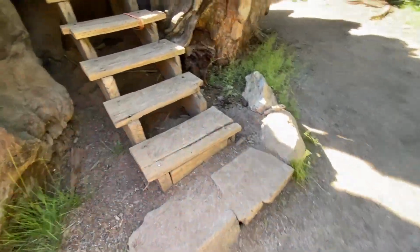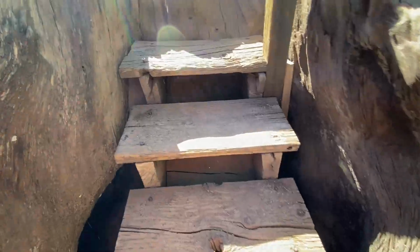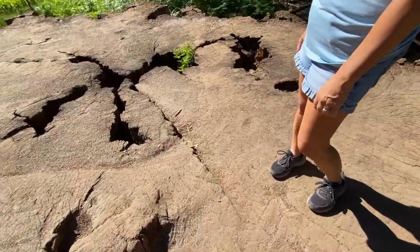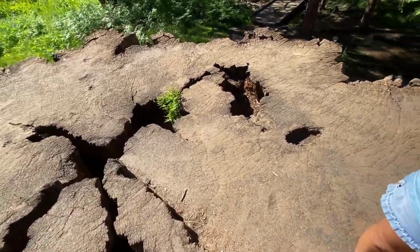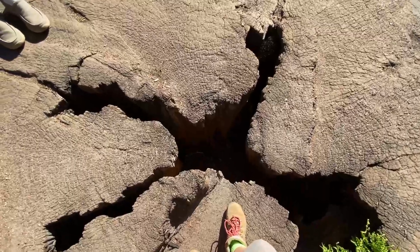Okay, here's another trail with a massive tree stump we climbed on. Like, look how big this thing is. This tree must have been absolutely massive. And here I am walking to the middle of it because my dad warned me not to. Kind of curious if anything lives down here. Okay, right in the middle.